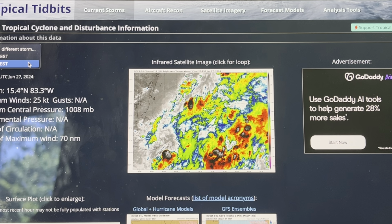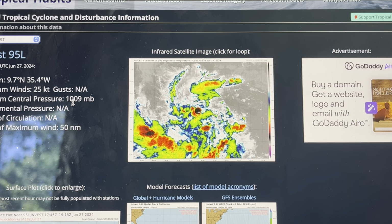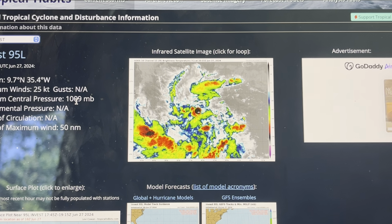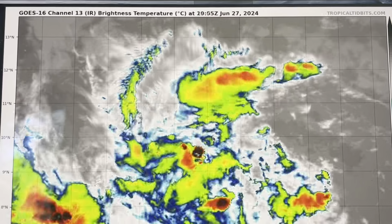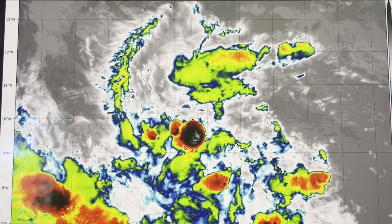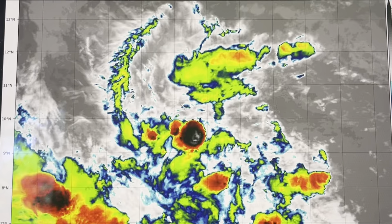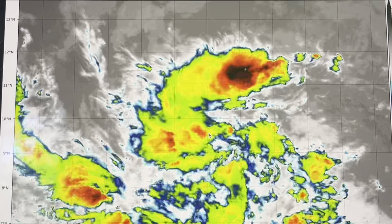Now, Invest 95L, on the other hand, you can see currently Tropical Tidbits has it at 25 knots, which is 30 miles per hour, and 1,009 millibars as its minimum central pressure. But you can see right off the bat, looking at the infrared imagery loop, that Invest 95L already has a decent spin to it, with possibly some low-level circulation starting to form and take shape, and convection blowing up to the north and all around, even towards the center.